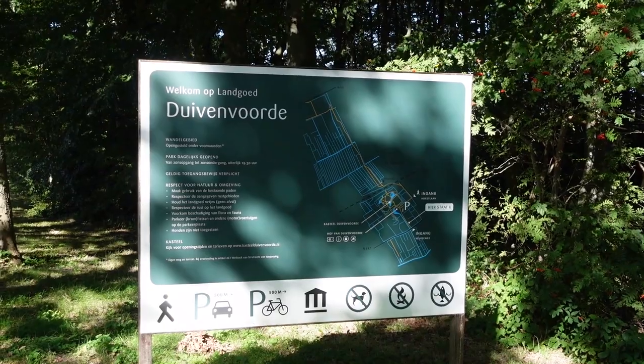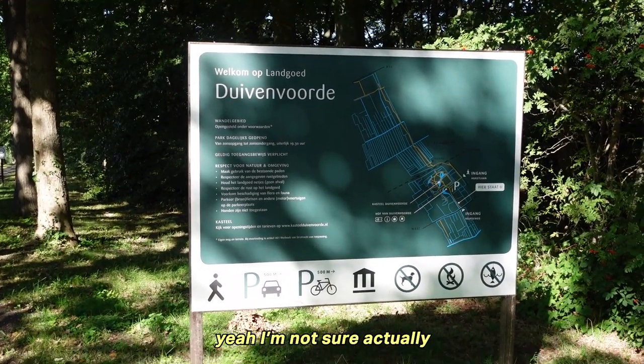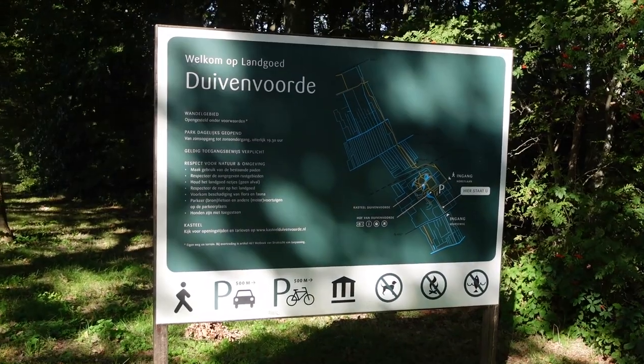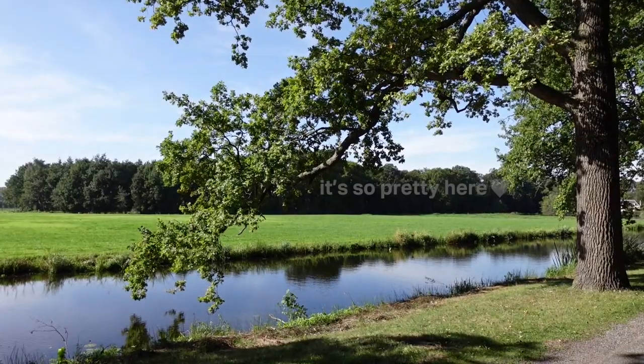Arrived to this castle called Duivenvoorde, and apparently it means pigeon something. What does Voorde mean? I'm not sure actually. Oh, well, pigeon something, so I guess the pigeon castle. And this castle is located in Voorschoten, so basically in between The Hague and Leiden.